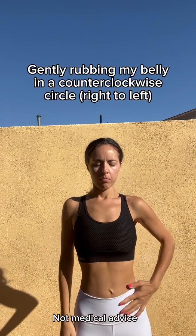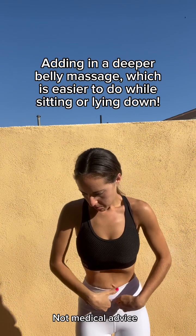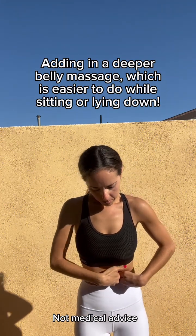Now we're up to the abdomen. I rub circles around my belly and I give myself a little belly massage. And while I'm doing so, I incorporate deep belly breaths.